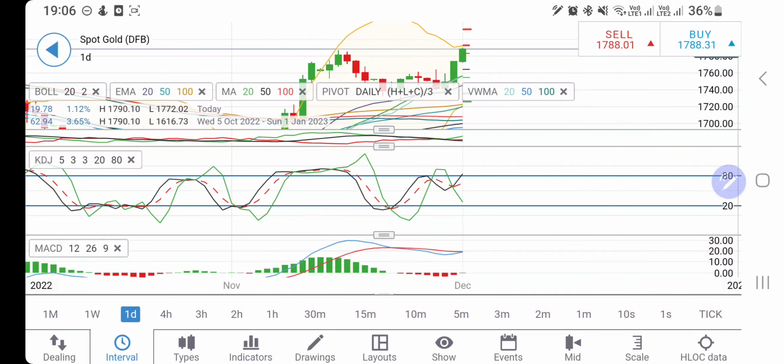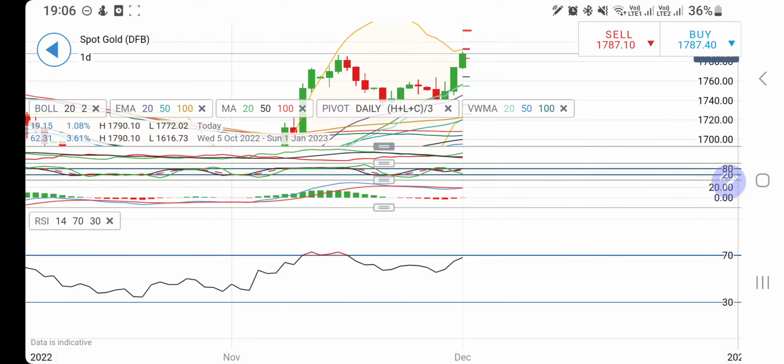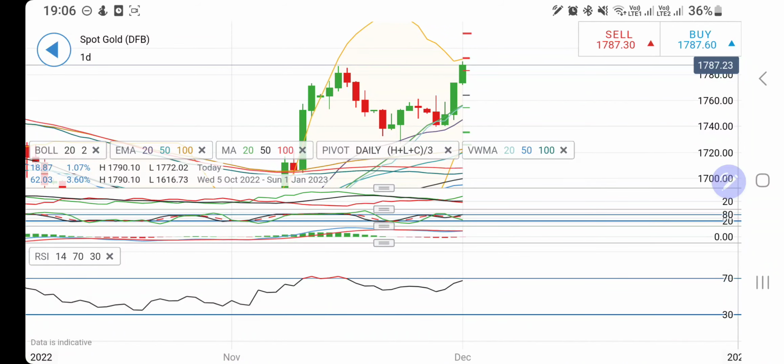The stochastic is looking upwards, and the MACD is trying to cross over for a bullish move. RSI is looking upwards. So on the daily charts, it has still got some room. On the minor time frame, there is still scope for it to drop, and hence these are mixed indications. Already it has achieved 1791.